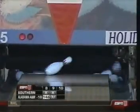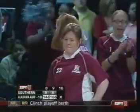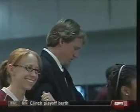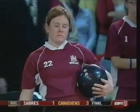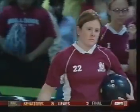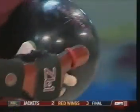Looks like a good shot. Excellent. Perfect pocket hit. She'll have 2 more tosses here in the 10th. Down 10. She's made some really good shots in the 10th frame when she's needed to. Trying to put the pressure back on Southern in the 10th.